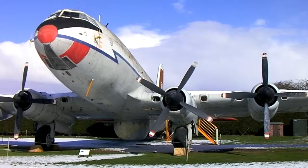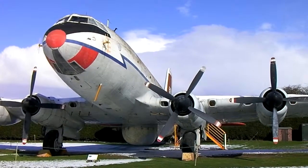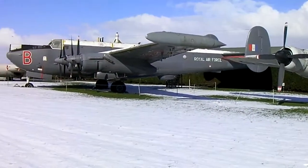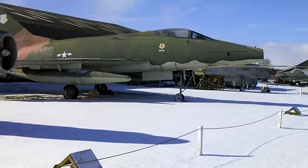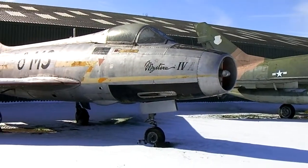And because I have a look at the plaque, I know this is a Handley Page Hastings. And it's that beauty. I was right. This is a Super Sabre. This is a Mystère.